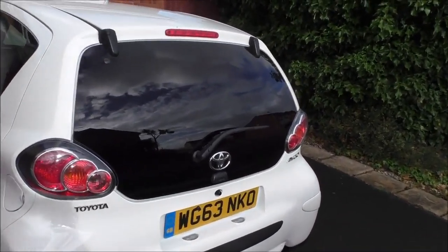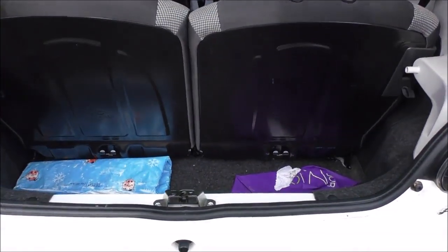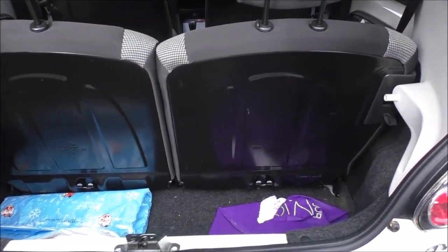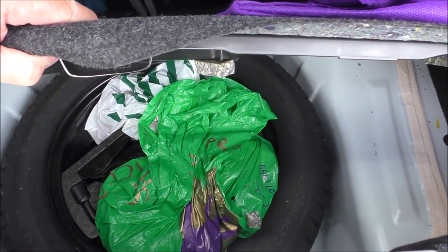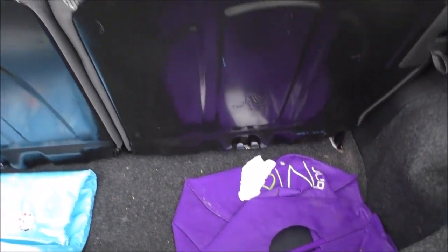This is the rear luggage compartment. It's still full of shopping bags and things, but I believe that space has been improved. We, I believe, have got a conventional spare wheel, which is good. The new model doesn't have that, it's just got an inflator, but it does give you more space for your tools, etc.